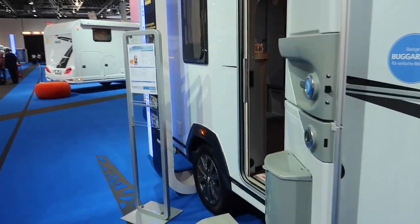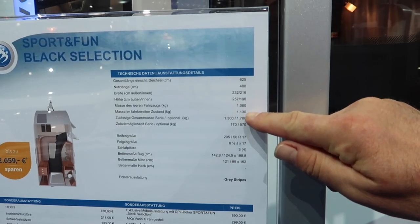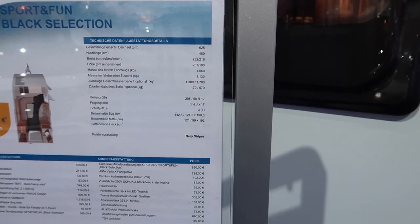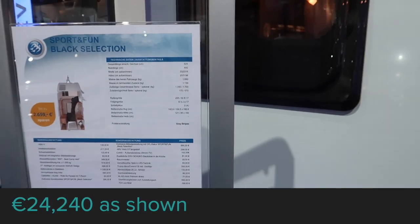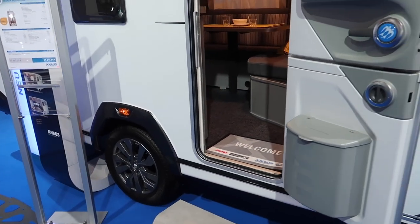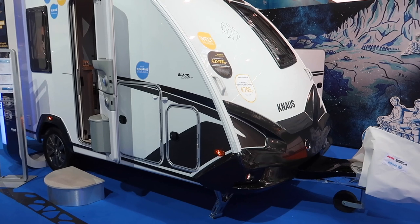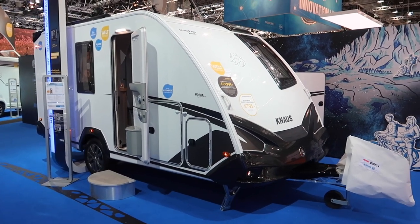Let's have a look at the weights. Starting at 1,130, with an MTPLM between 1,300 and 1,700 kilos, depending on what you want, that gives you a payload of up to 570 kilos on this caravan with that lightweight chassis. That is incredible. So that is the very grown-up Knaus Sport and Fun Black Selection. It's ever so nice.